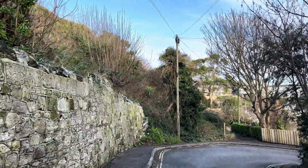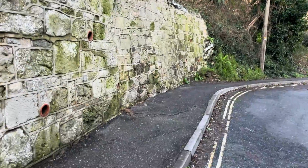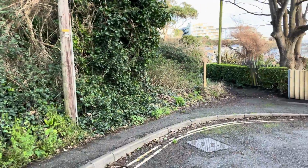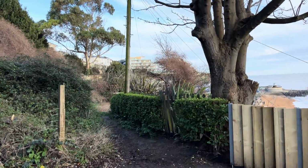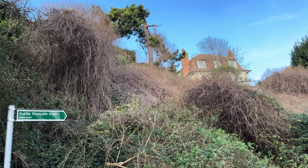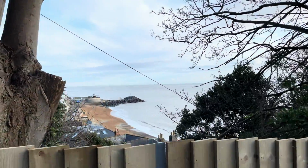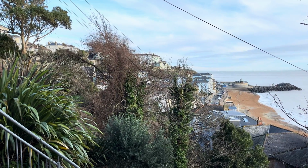See if there's any blackcaps or anything singing here. They do like this little corner. Wall seems to be cracking up again. Can't hear any blackcaps. There's a dunnock. Probably a bit late in the day, to be honest. They were probably singing when the sun was fully lighting up this area.